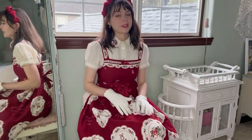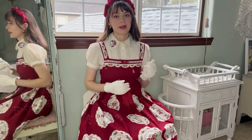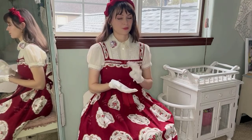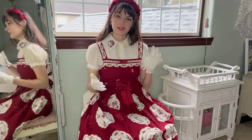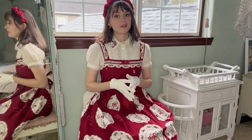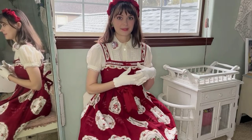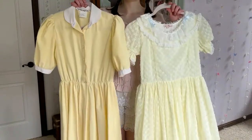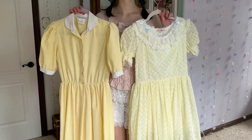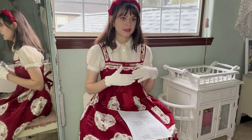Another way to tell Lolita fashion apart is through style elements. Historically inspired elements such as lace, ribbon, ruffles, embroidery, and very intricate prints and details are hallmarks of Lolita fashion. To get a better understanding, let's practice spotting these details. Compare these two dresses. They're both pastel yellow, they're both one pieces, and they both have white details on them. So what makes one dress Lolita and the other not?